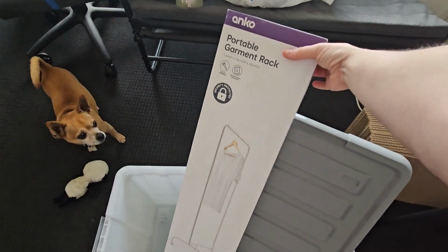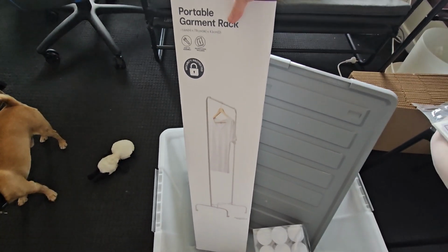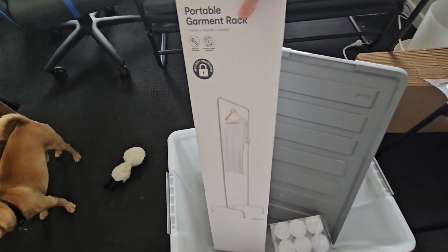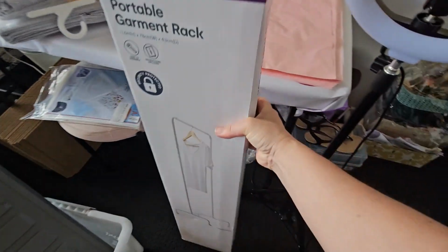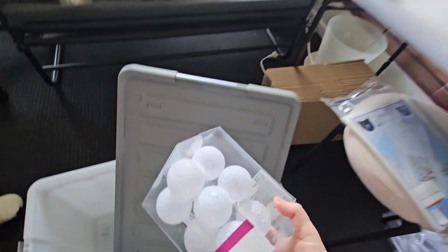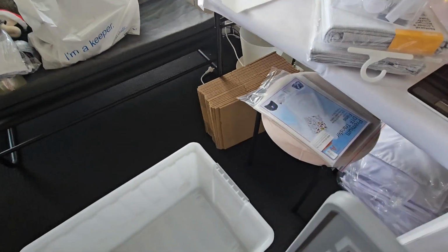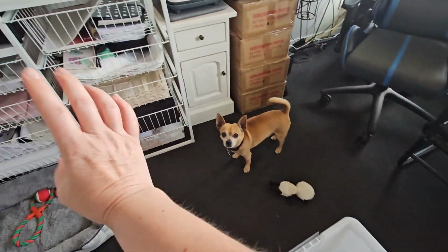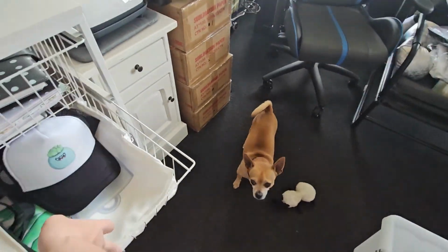And then I got a garment rack, which I didn't think I would need a very big rack because I'm not going to have a massive amount of t-shirts. I'm going to have 5 designs and all the sizes, so I'll have about 25 t-shirts. I think that'll be big enough. And then I got some string lights just to make the place look pretty. And then I got 2 storage boxes to put my items in that I've already made. So I might as well start actually filling that soon.